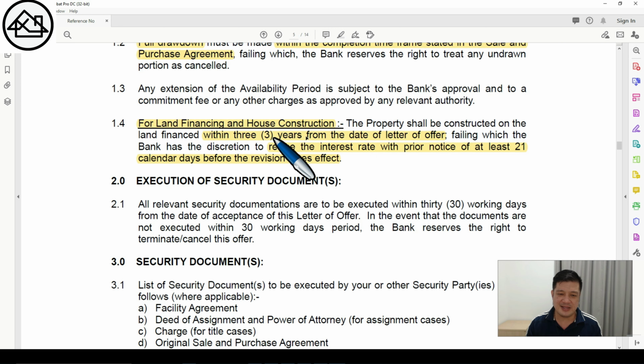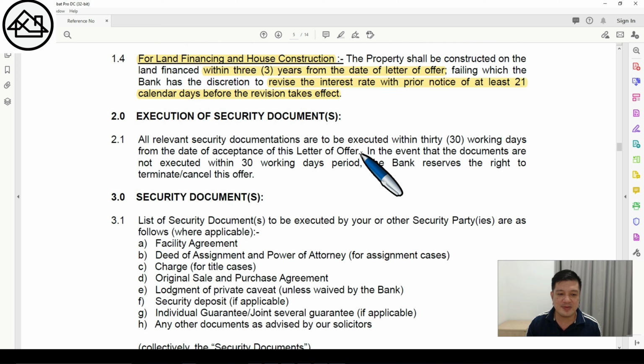This one, land financing within 3 years from the date of letter. Revise the interest rate with prior notice at least 21 days before the revision takes effect. For land financing and house construction, it is a bit tricky. What it says here is that within 3 years from the date of the letter, you must construct on the land that you acquired with the bank finance. If you do not, we will revise the interest rate upward by giving you 21 days notice.